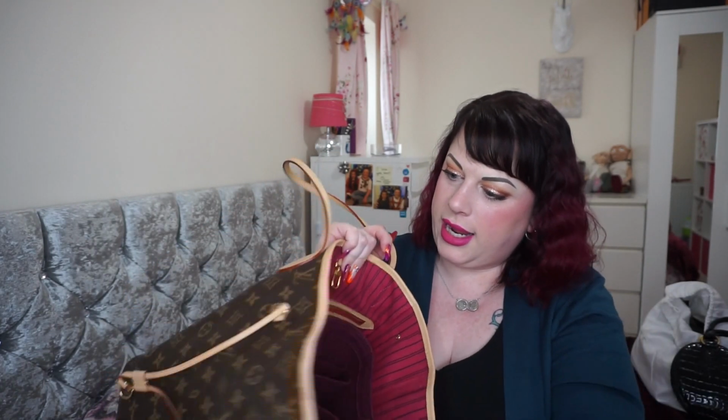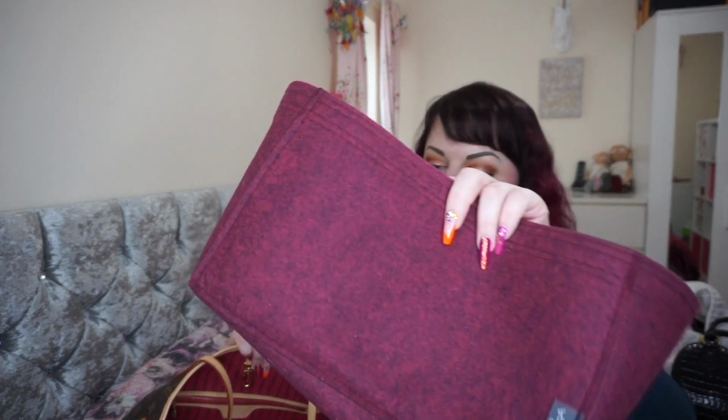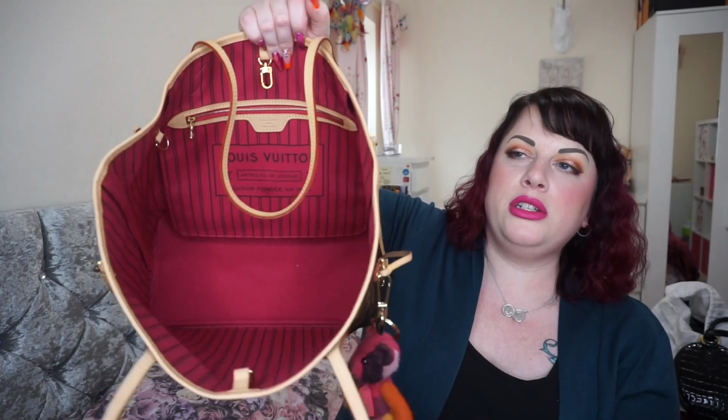I've actually got a Smogger bag liner in there as well, and I used to have 4 Neverfulls. I had this one, I had the monogram with the rose ballerine lining, I had the Damier Ebene with the rose ballerine lining, and I had the Damier Azur with the rose ballerine lining as well.